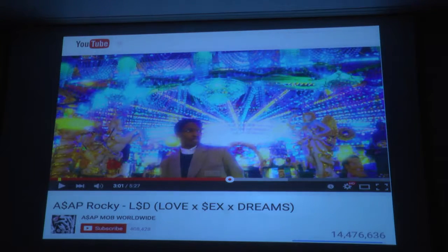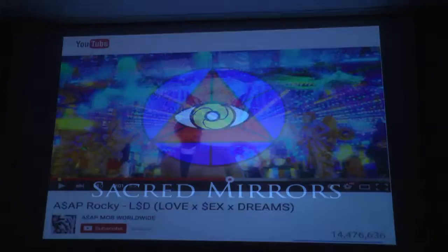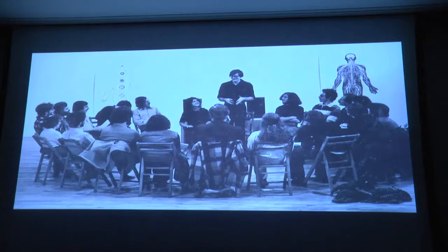Okay, now A$AP Rocky, I don't know whether you know A$AP Rocky, but he's one of the hottest hip-hop artists around today from Harlem. And he did a song this year called LSD, and it became one of the most popular ever. So this is out, you know. We're doing our sacred mirrors.